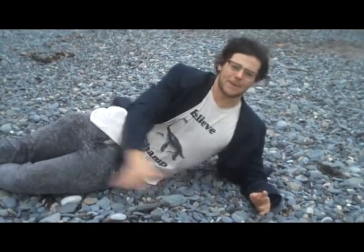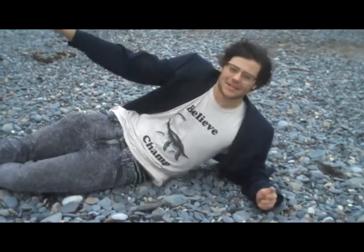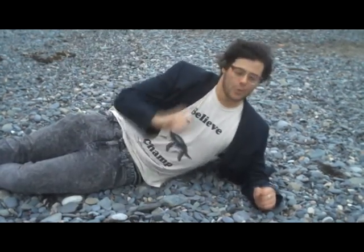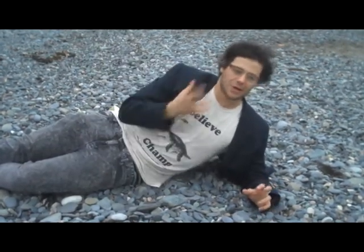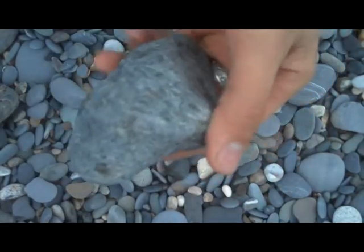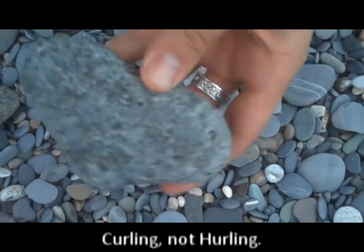The rocks on this beach all came from the cliffs over there. They were deposited by a glacier, and they brought all different kinds of rocks, which were smoothed and rounded over time because of the action of the sea. One of the more famous of these rocks is this granite that comes from Scotland, which is used for hurling.